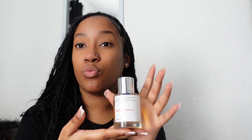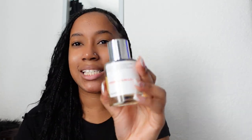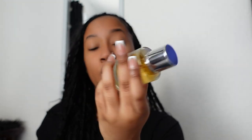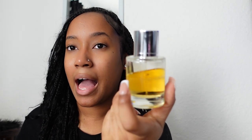It is actually really high quality. The bottle is very minimalistic, very sleek, just to the point. It gives you the ingredients on the top. They give you a good amount of perfume. This is 1.7 fluid ounces. They give you a good amount of perfume for the price. As you can see, your girl be using it up because it's really, really good.